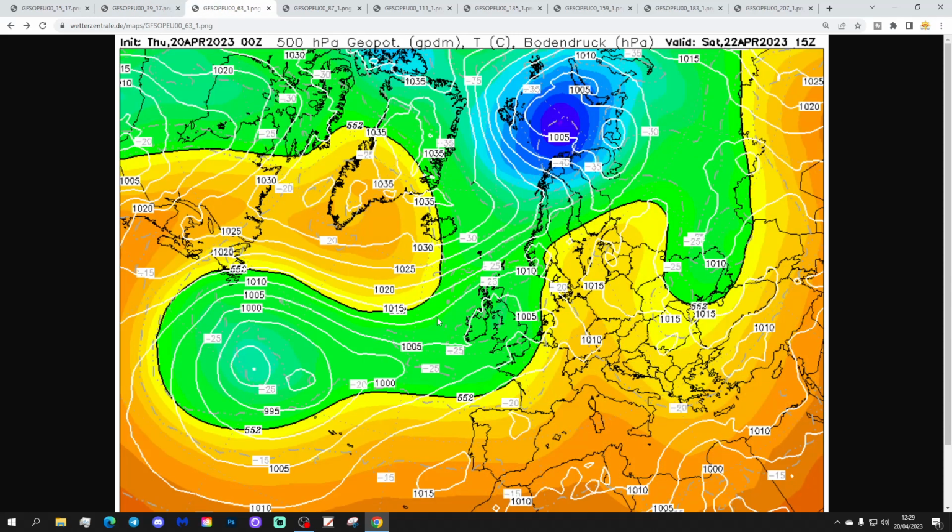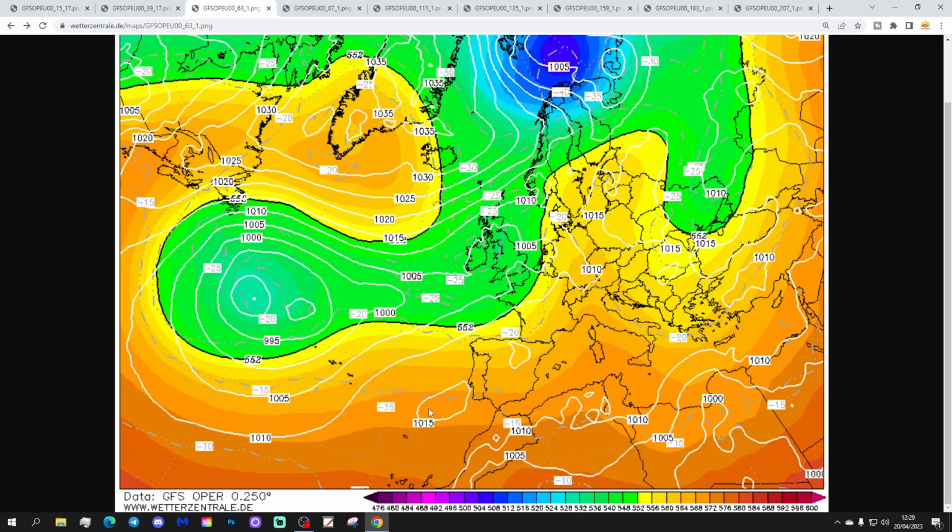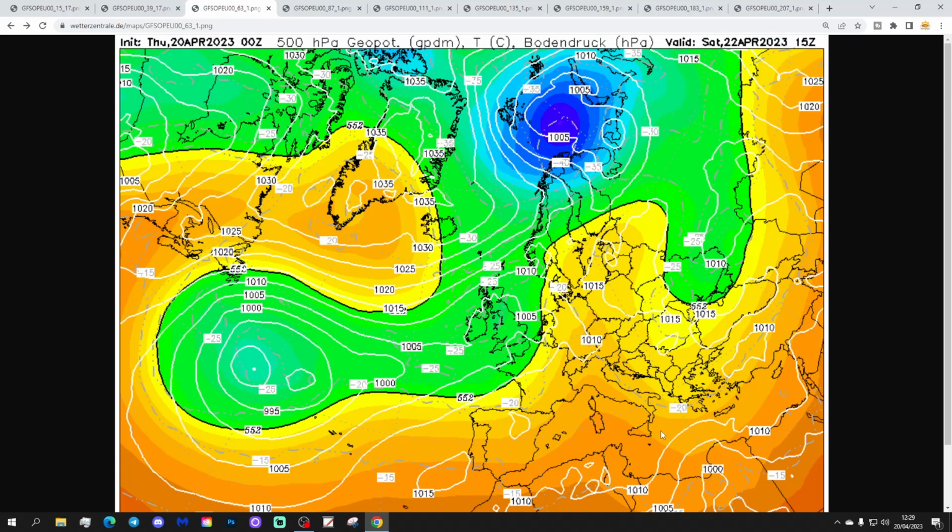That's Saturday. So, lower pressure looks like it's taking over across western parts of Europe. At the same time, high pressure is reaching in from the Azores in towards Iberia, and then further eastwards there's a little area of low pressure here across the eastern part of Europe as well.